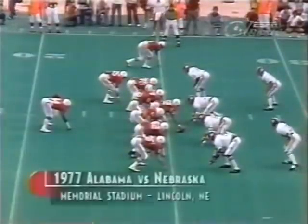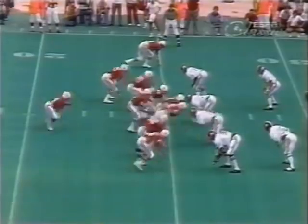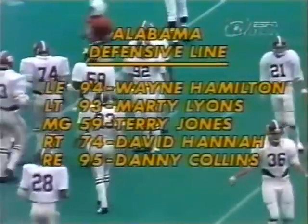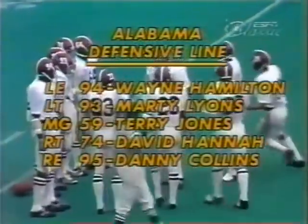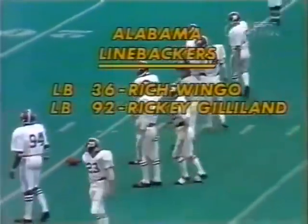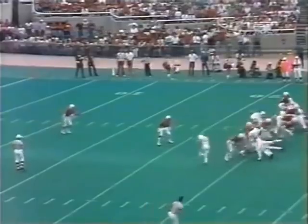It is third down and 4 yards to go for Nebraska from their own 26-yard line. And Sorley rolls. He throws it short, and he misses Ken Spaeth, the tight end. And let's see what Alabama can do. As you see, the young men who held off the first offensive move by Nebraska: Hamilton, Lyons, Jones, Hanna, and Collins. Linebackers, Wingo and Gilliland, and the defensive secondary for Alabama, McNeil, Tucker, Legg, and Kramer, too. Good snap.